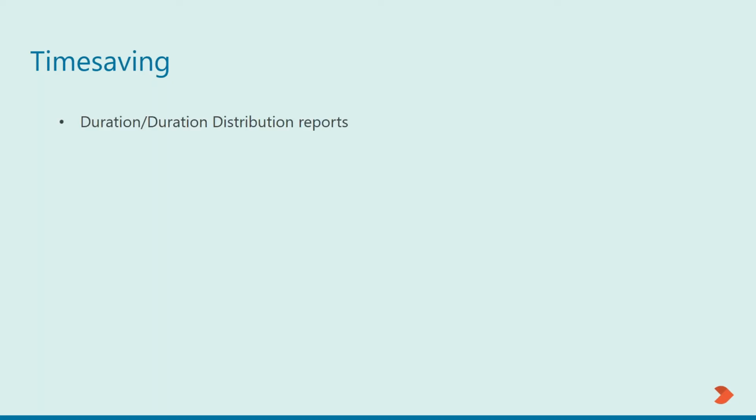The first of these is to reiterate that we now have duration reports available to switch on in TopDesk SaaS in the Labs feature, and most recently, duration distribution reports. These reports will inform you of how long your incidents spend in a certain status or with a certain team to help you drill down to where your tickets are getting stuck.